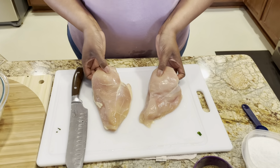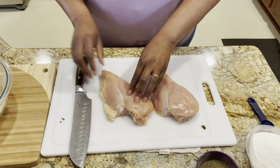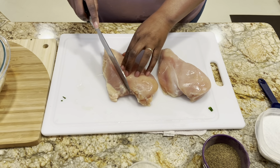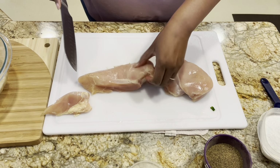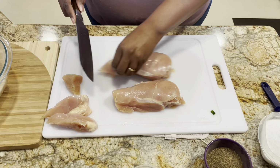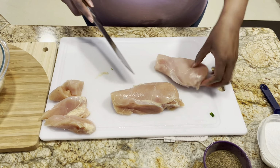I have our 2 chicken breasts here. They're huge, and it's just enough for 2 people. So I want to do something to these chicken breasts because this flap here, it will cook at a different time. So I do want to cut some of that off, and you can save that and make a chicken strip out of it. But I want it to be as even as possible. Those 2 flaps off, and I'm going to cut this end off down here, the little skinny end, because we want it to cook as evenly as possible.